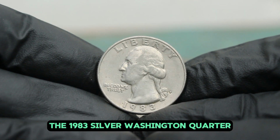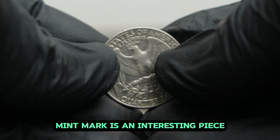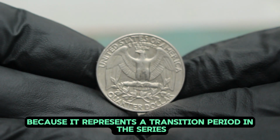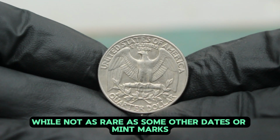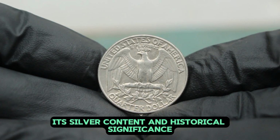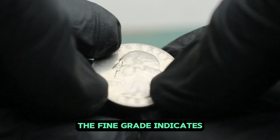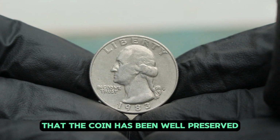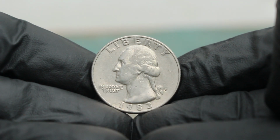The 1983 silver Washington quarter, especially with the large date and P mint mark, is an interesting piece because it represents a transition period in the series. While not as rare as some other dates or mint marks, its silver content and historical significance make it a desirable item for collectors. The fine grade indicates that the coin has been well preserved despite some wear, which can make it particularly attractive to buyers.